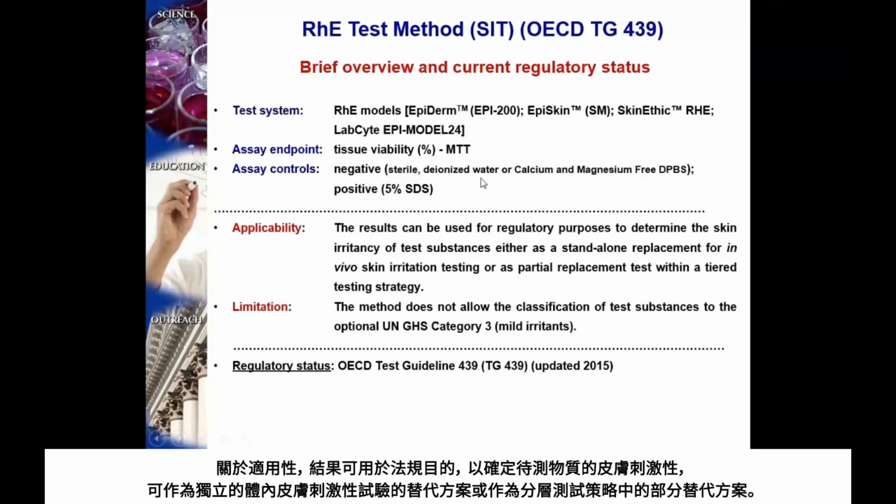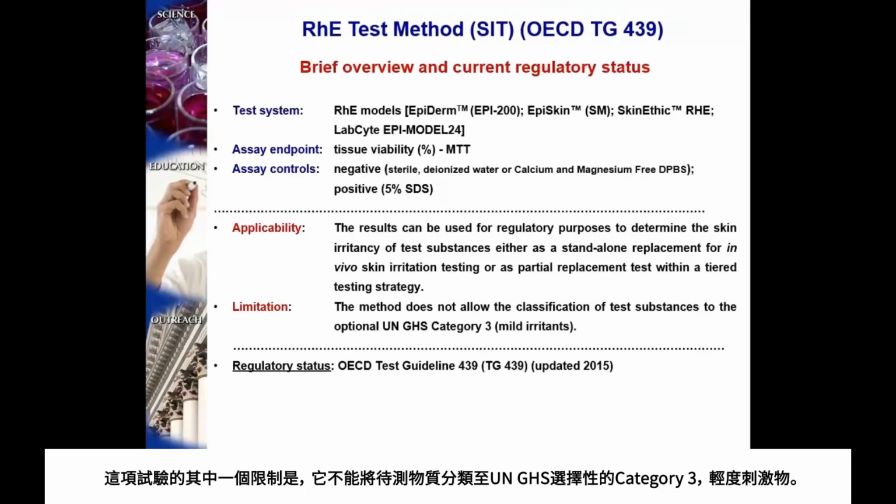On the applicability, the results can be used for regulatory purposes to determine the skin irritancy of test substances, either as a standalone replacement for in vivo skin irritation testing or as partial replacement within a tiered testing strategy. One of the limitations of this assay is that it does not allow the classification of test substances to the optional UN GHS category 3 for mild irritants.